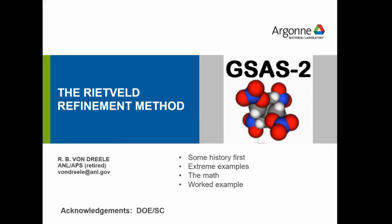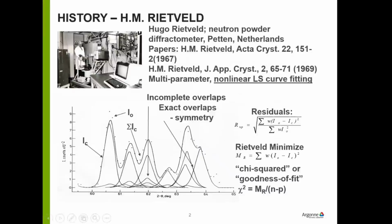Hence, it explodes. Anyway, I'm going to talk about the Rietveld method, give you some history from my own perspective of how it all developed. Then a couple of extreme examples. One Joel talked about, but I'll add a few more words to it, of the math, and go through a worked example that actually forms one of the tutorials for GSAS-II.